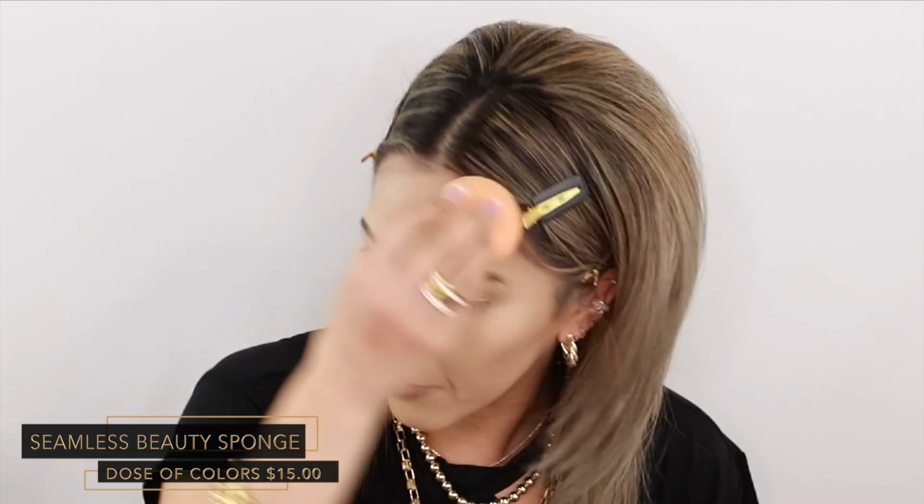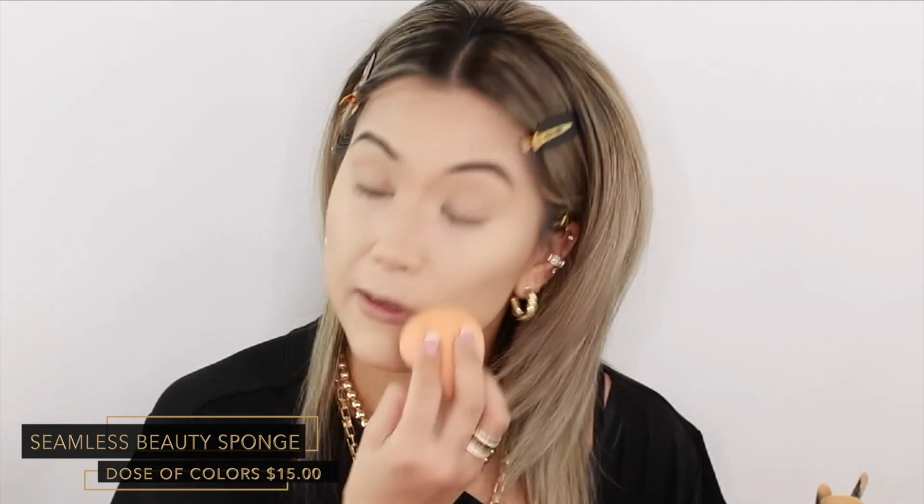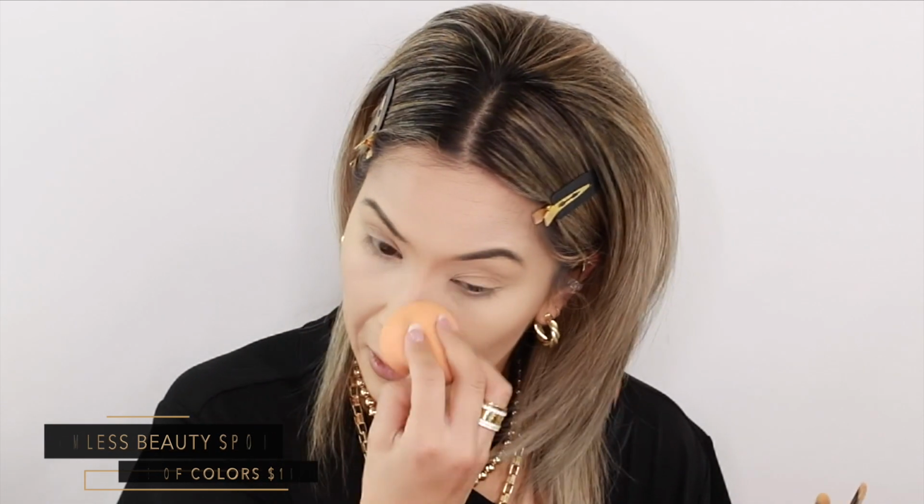Then I'm gonna take the blender and just blend everywhere now. And I'm gonna go so lightly, and I'm gonna blend everything to make sure everything is kind of meshed together. There's no harsh lines. And that will get you a nice blended cream contour. Do you see how nothing looks muddy, nothing looks ashy, but it still looks chiseled in a very natural way?